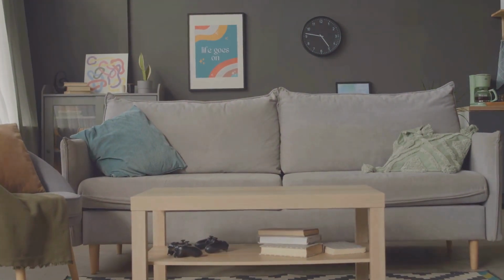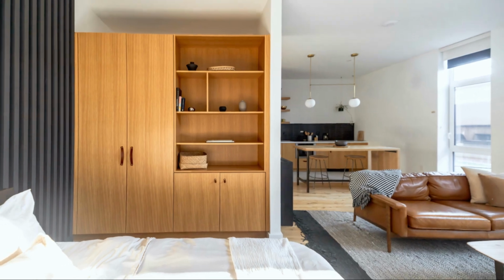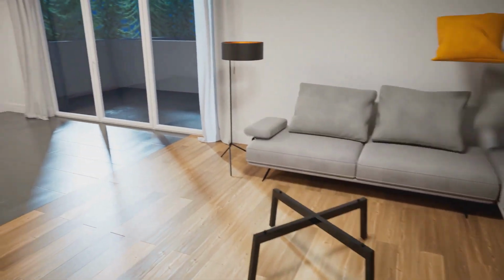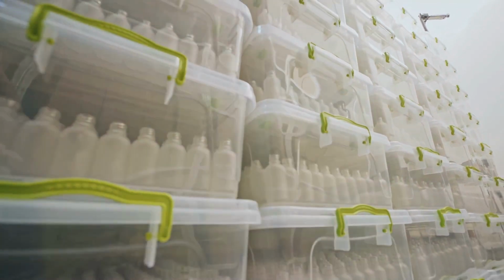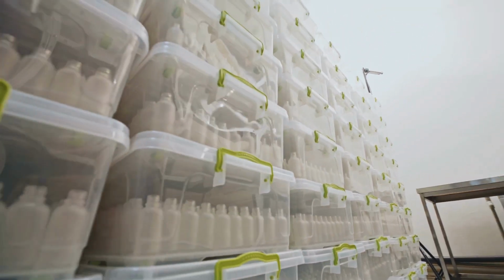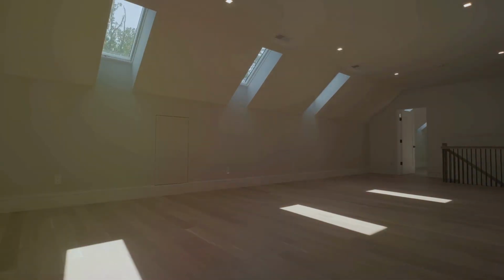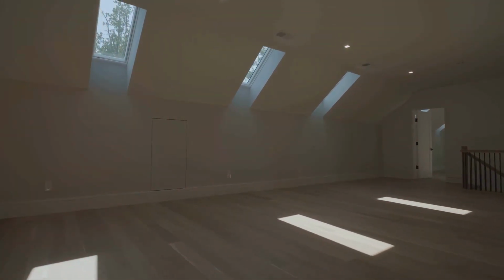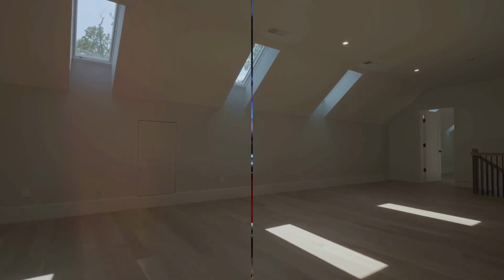Next, consider investing in multi-purpose furniture. A coffee table with storage inside or a bed frame with built-in drawers can be a game changer. And let's not forget vertical storage. Shelves, hanging racks, even the back of your doors can be used to store items. Finally, keep your supplies organized. Use clear, labeled containers to store food, water, medical supplies, and tools. This will make it easier to find what you need when you need it. Remember, every square foot counts when it comes to survival.